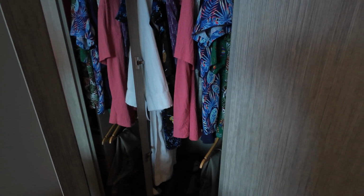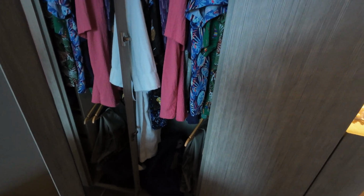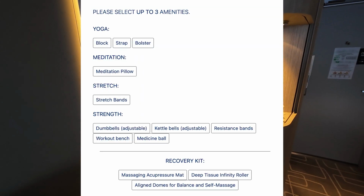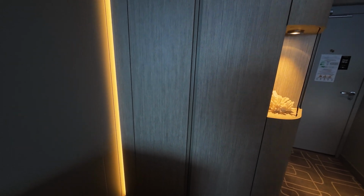Also, I think there's supposed to be a yoga mat in here by default because it's Aqua class. Then we got an email ahead of time that asked us what amenities we wanted for Aqua class. That'll show a list of what it is here, but none of that was in our room. No, we didn't ask about it because we don't really care. But you may not get the stuff that you requested ahead of time. You might need to ask your room steward.